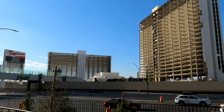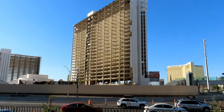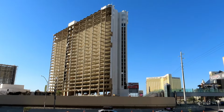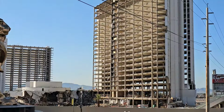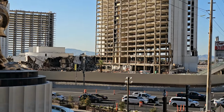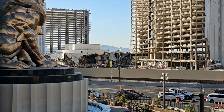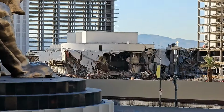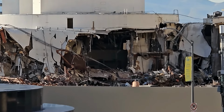Alright, I'm going to keep making my way around till I get to the other corner by the Excalibur so we could check out the theater demolition over there. Okay, I'm now by MGM Grand on the pedestrian bridge here. So I'm going to try to zoom in here. I'm on my cell phone. If I go too far, it goes out of focus.